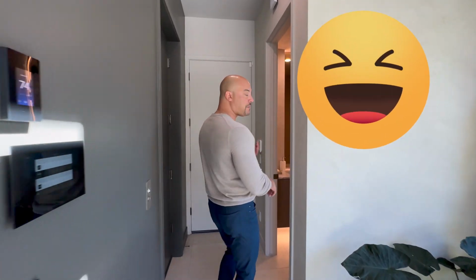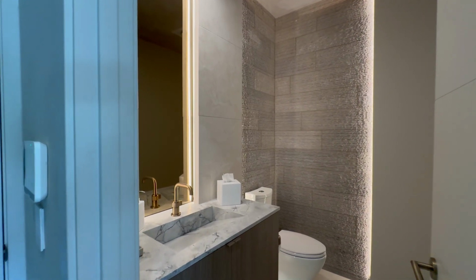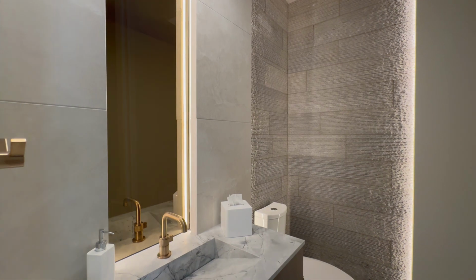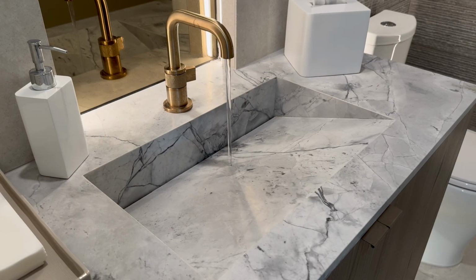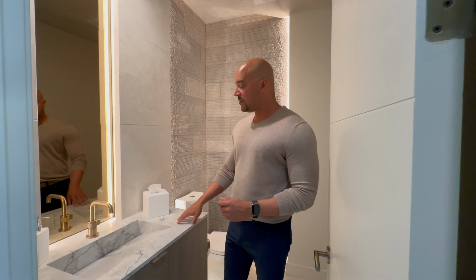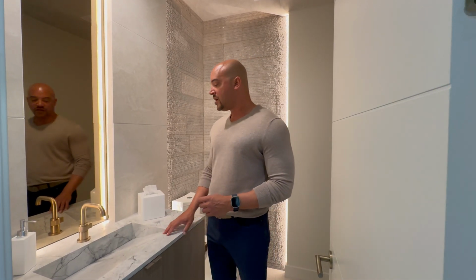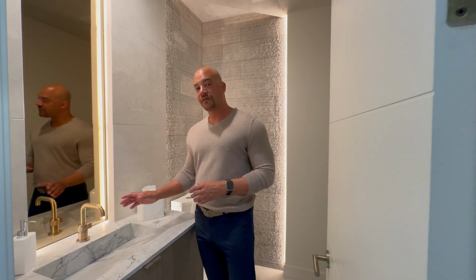Coming down here, this is the powder bathroom that your guests are going to use. So here, it's a little bit toned down from what we saw before. My favorite is this pivot sink. Absolutely love the fabrication. Same counter surface that we've been seeing in a pivot sink implementation. We have the Brizo faucet. Typically everything Blue Heron does are Brizo for the fixtures.